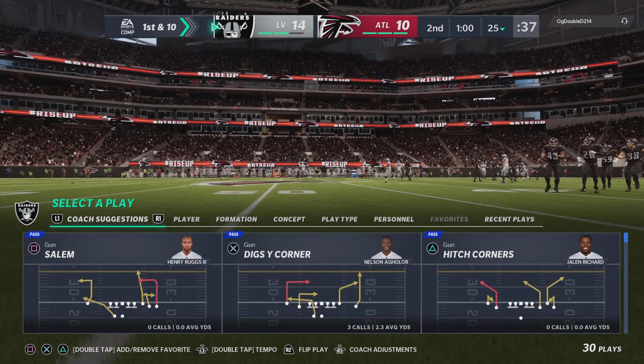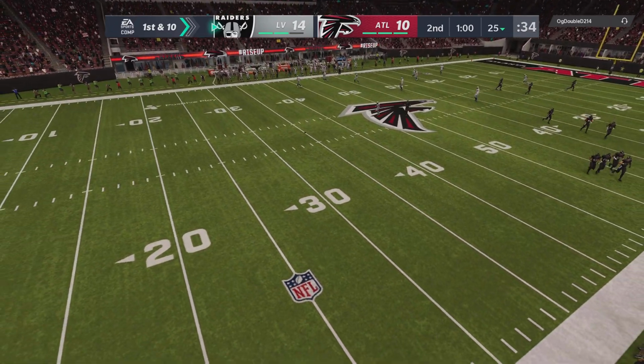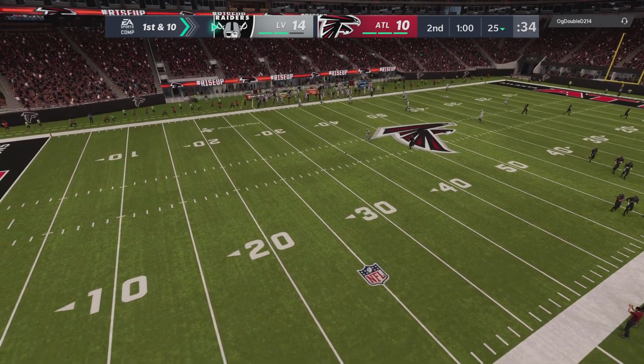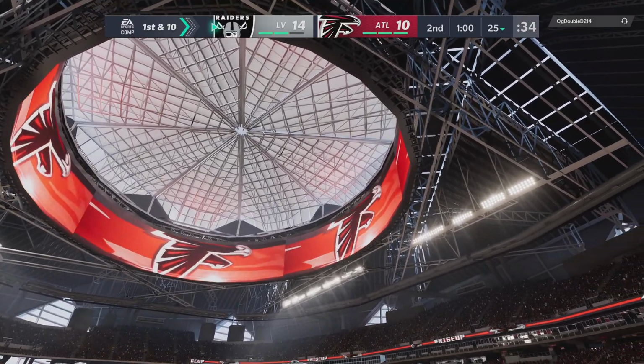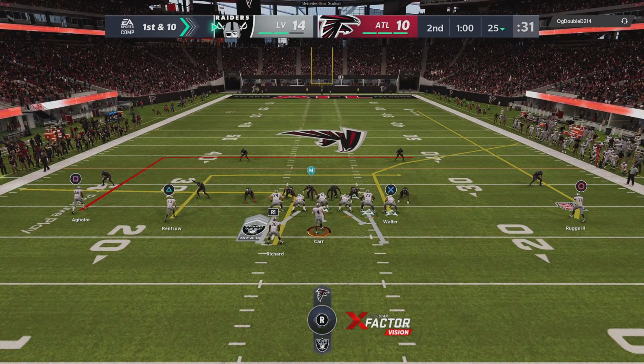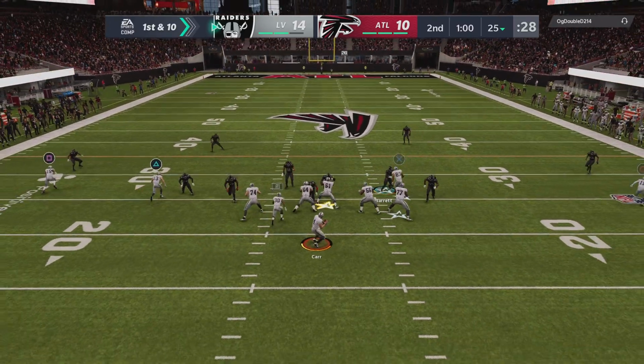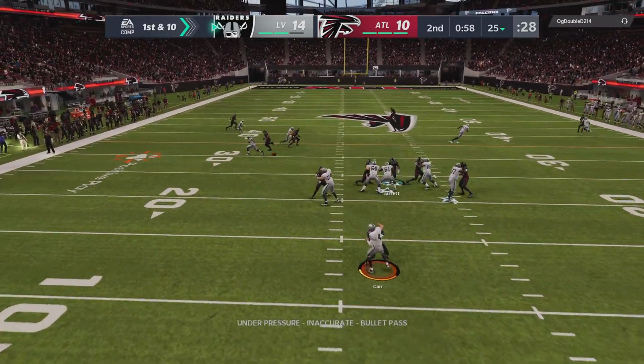At their own 25-yard line. The Raider offense set to get this drive started. And now the clock reads precisely 1 minute to go in the half. You want to run the 1-minute offense? This is a good test right here.